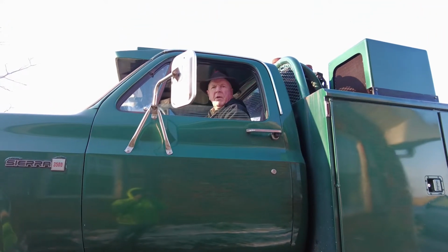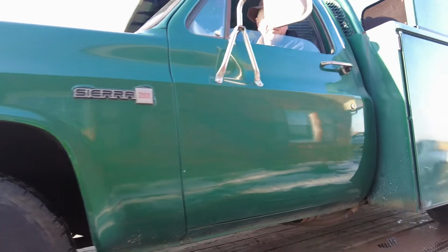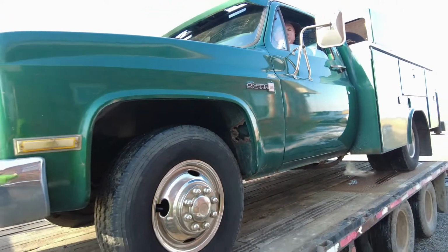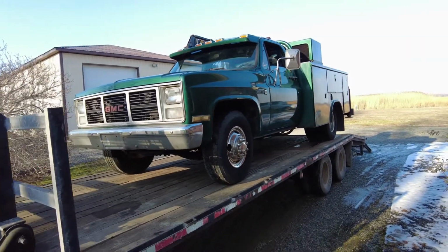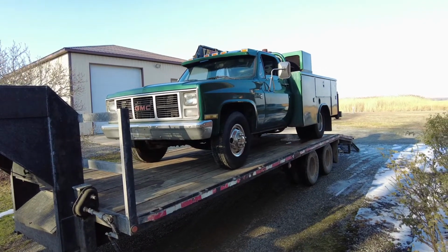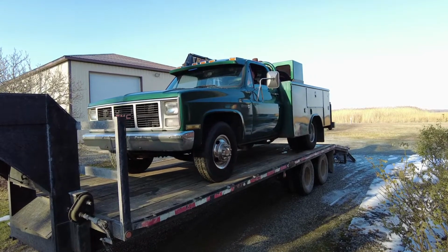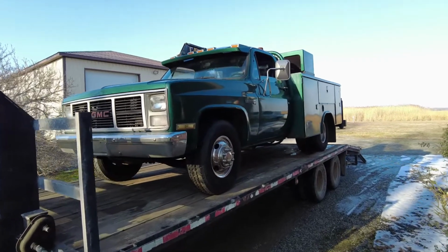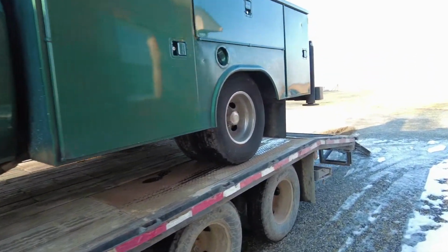What do you think? How does she look? I think she looks good. I'd come up a little bit. Come up a little bit. That's good. That'll put this back axle right in the middle of the two.